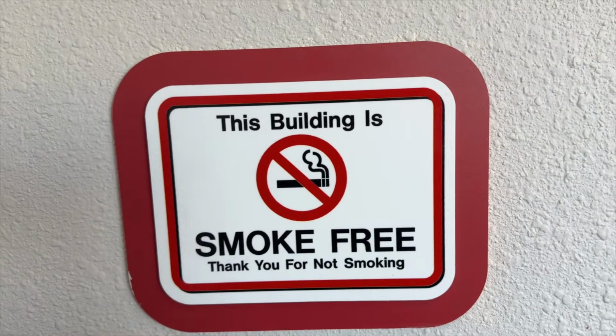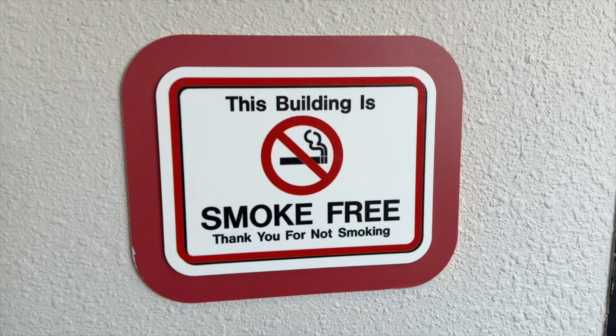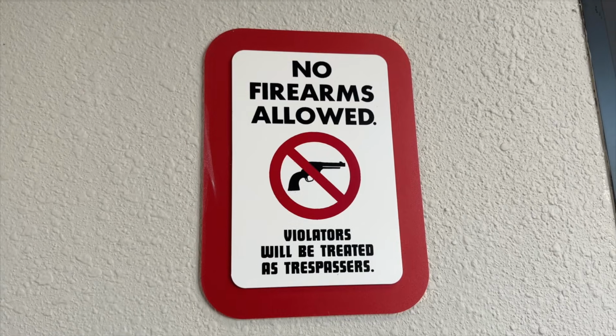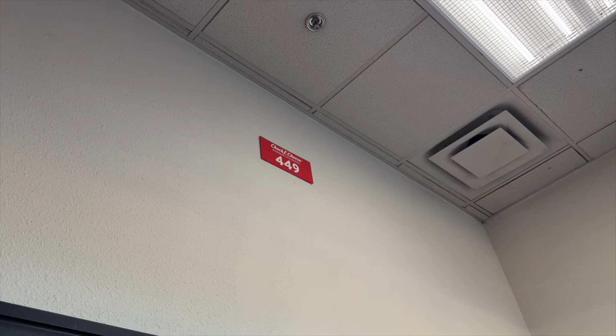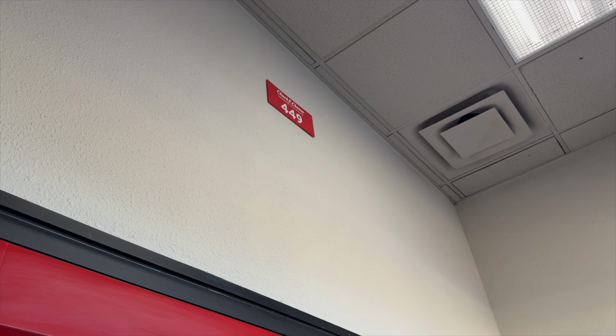And then out in their lobby, they have the lobby carpet and a couple of 2000s signs from their 2005 remodel, I'm sure. They have this building is smoke-free and no firearms allowed. And then their max occupancy also with the scripted logo way up there. And that is it for this store.